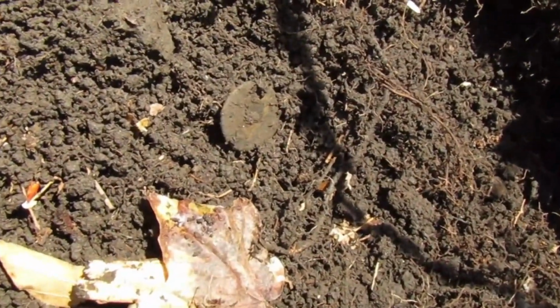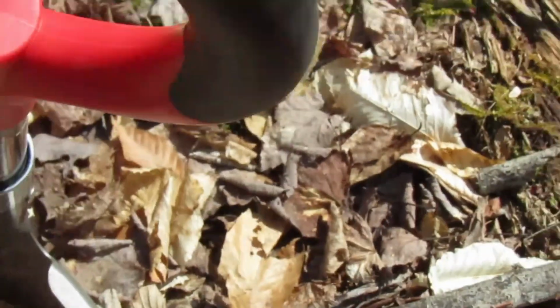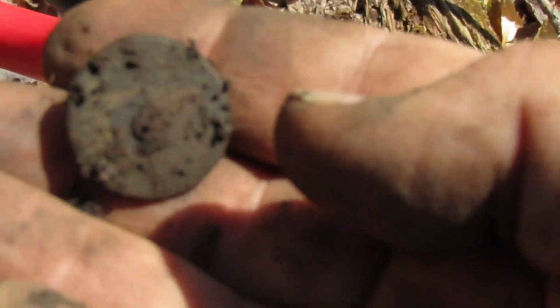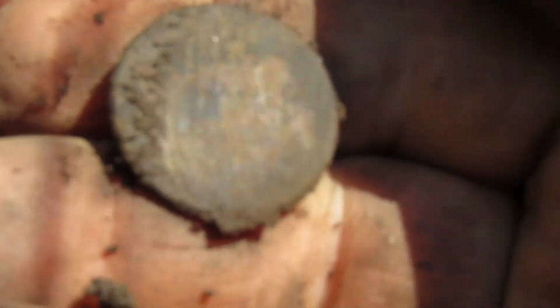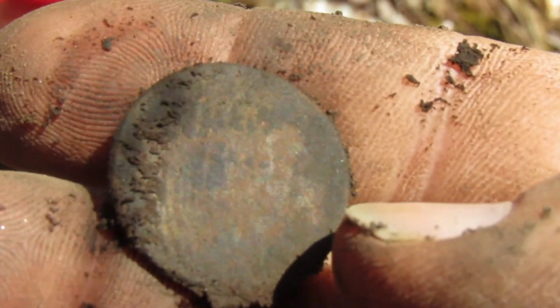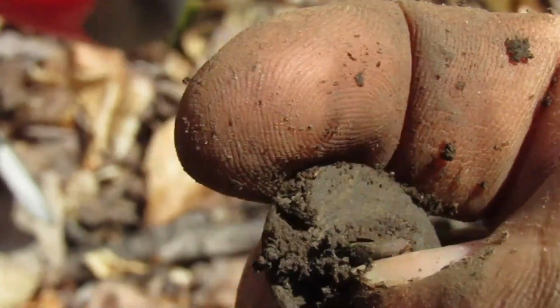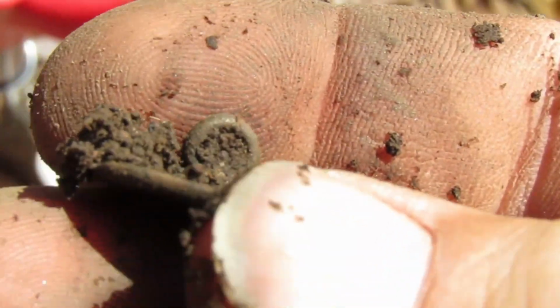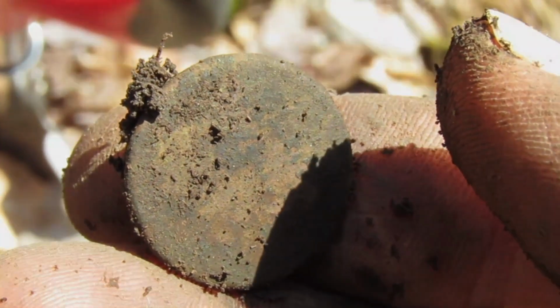Alright, a couple holes of garbage. And my next good hole looks to be a nice flat button. Don't really see much on the front. See when we get it cleared off if there's anything, but shank's still on it. First button of the day. Happy with that. Hopefully we'll find more.